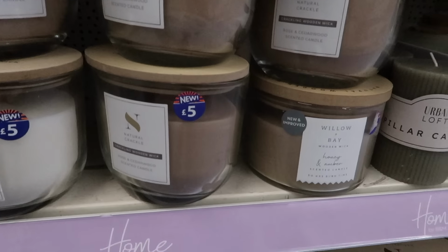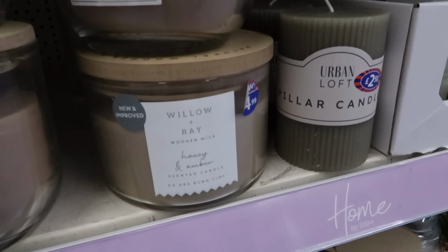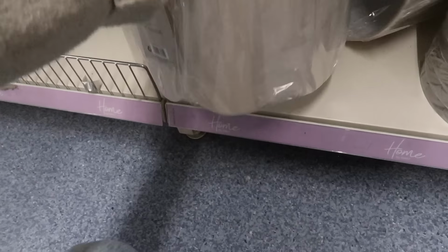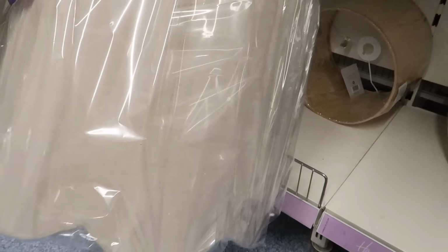Just spotted these candles are new. Oh, look at that one. That one says new as well. Honey and amber, let's give that one a smell. Look what I've just spotted. Scallop shade from B&M. Yeah. Isn't that? Yeah, I like that.